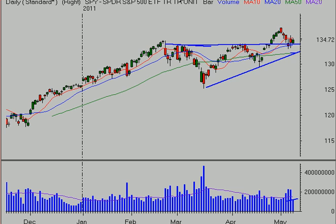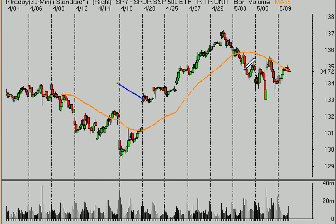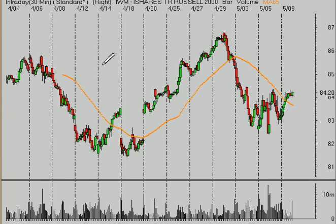And if you're comfortable with the bigger picture trend on the daily and weekly time frame, then you probably should be holding positions long in here. And on a case by case, stock by stock basis, there are still some good stock setups out there.